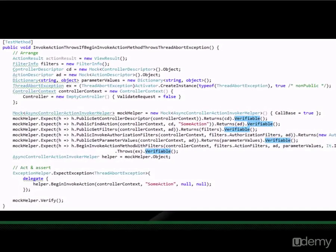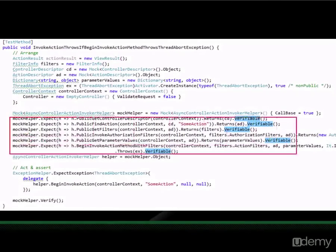But the problem is that you're really cementing all the internal implementation that you have over here. This is all internal implementation. This is all really stubs that return specific results so that I can test whatever it is that I'm testing.